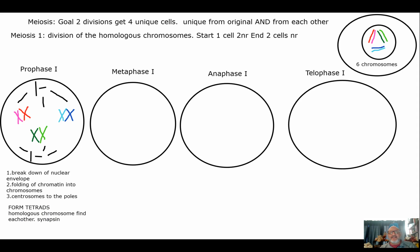And so then the last thing we have to do is, using our spindles, we attach our spindles to the tetrads. So let's actually say it that way.